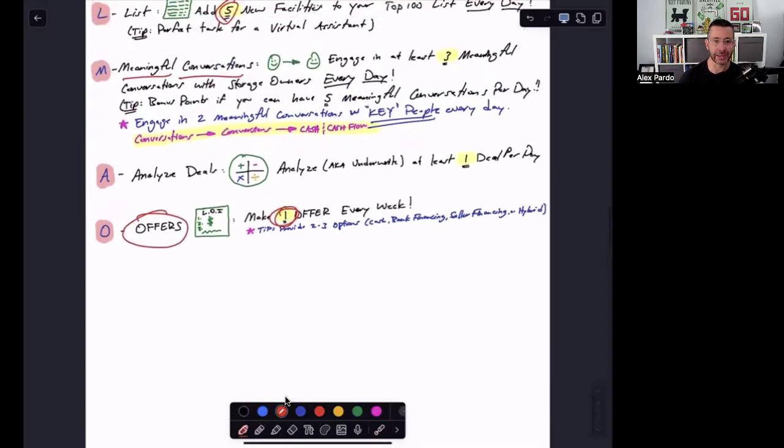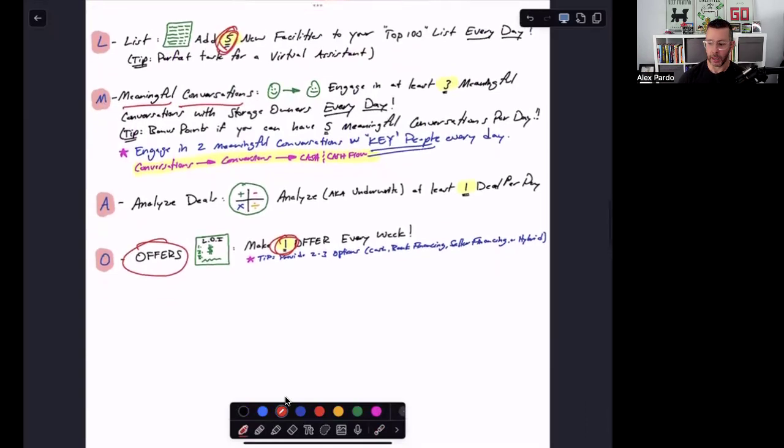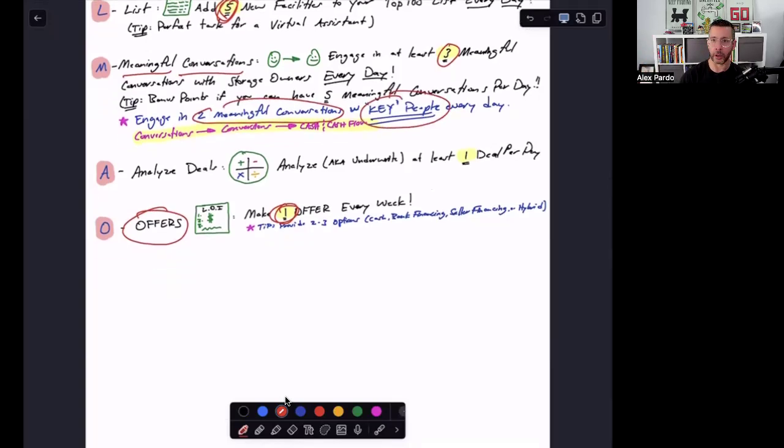But it's so important that if you are consistently adding 5 new facilities to your list, and you're consistently having at least 3 meaningful conversations with storage owners on a daily basis, and you're engaged in 2 meaningful conversations with key people on a daily basis, and if you commit, it's a non-negotiable, you commit to analyze 1 deal a day.